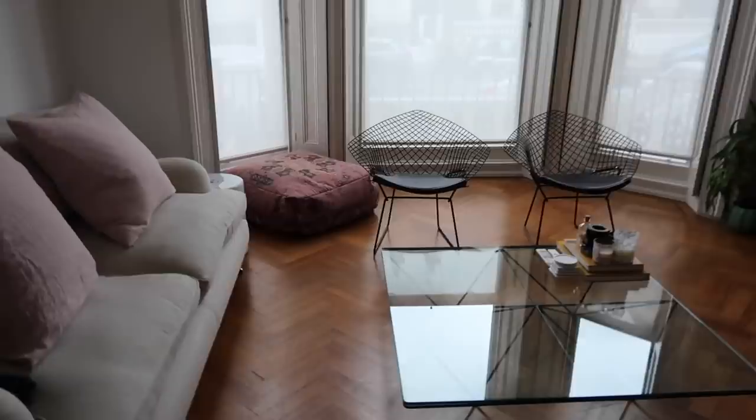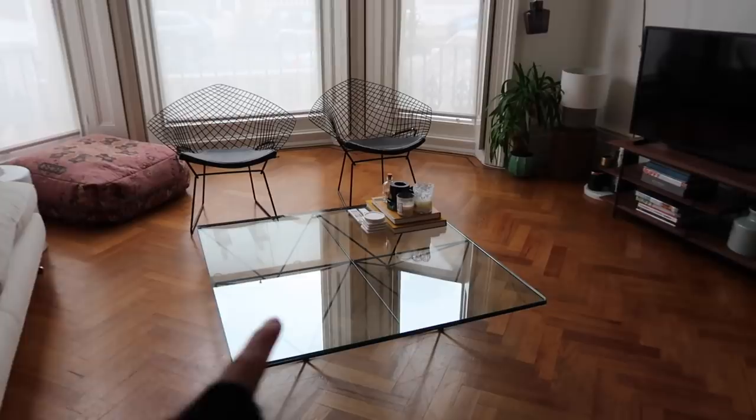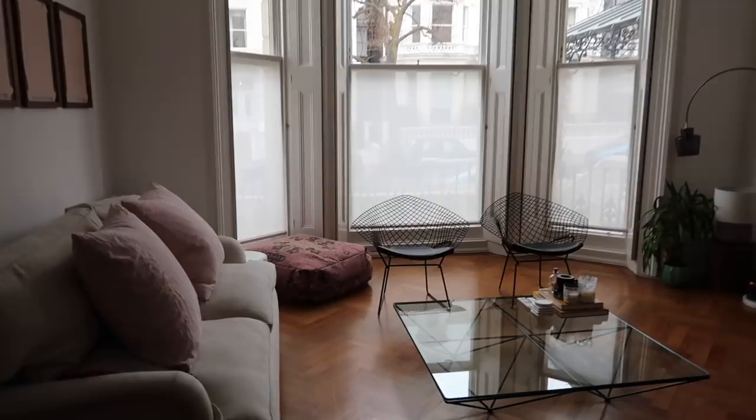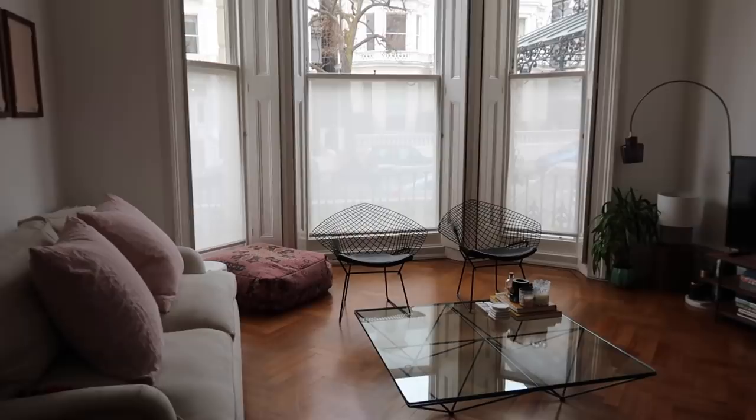If I'm working and making notes in front of the TV, then I use the coffee table as a table. Use it for its function, basically. So practically it was a really good thing. I'm not sure where to put it. I actually do quite like it there because it's nice to have something in front of the windows without obstructing the windows. But I think I preferred the simplicity of just having the window fully open.